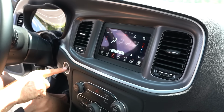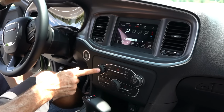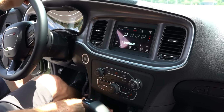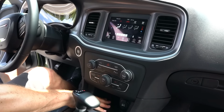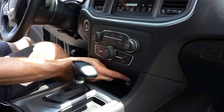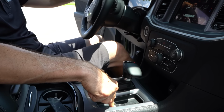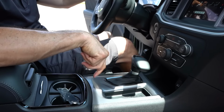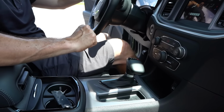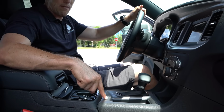You got your start-stop button. If you don't like touching the screen, you got radio controls, you got AC controls, you got a cubby down there for some Baby Ruth, maybe some Milky Way. Open that up, you got a 12-volt. This is a little tiny container for some breath mints. When you go to pick up your girlfriend or boyfriend, you need to make out with them, have a breath mint first. This is controlling that 8-speed automatic transmission. A little bit of silver trim is tasteful.